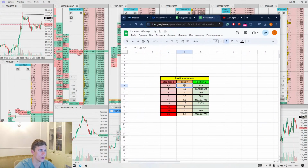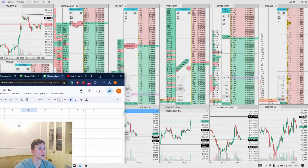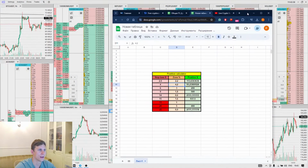Our zone will be 2 and 2, the figure that I asked you to remember. So our position will be 113. It's about the first leverage according to this size of the zone, with our constant of $2.5 loss. So it will be absolutely easy and effective to calculate it every time you trade. It's applicable even for breakouts.